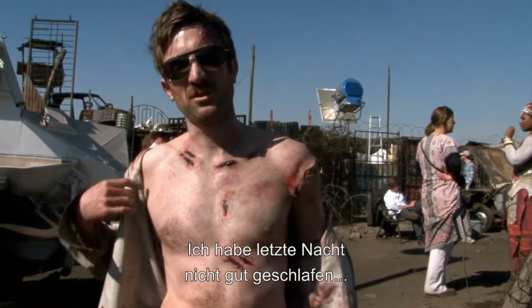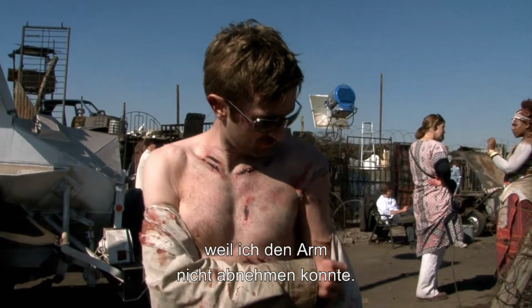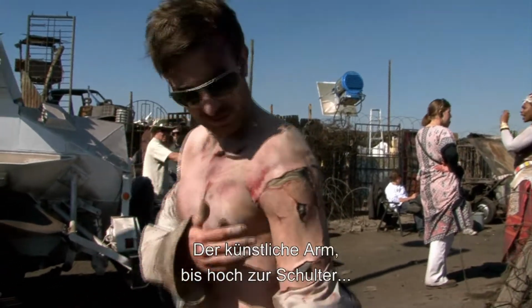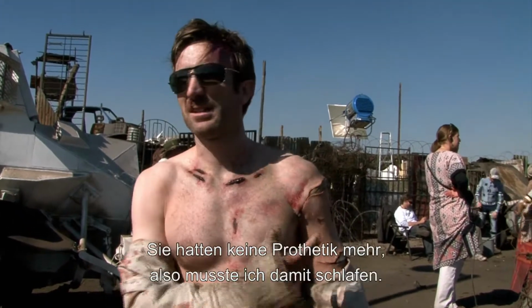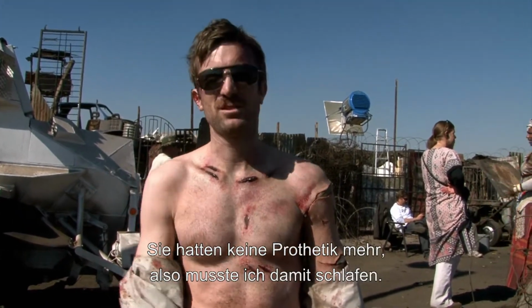Didn't sleep well at all last night because I had to sleep with this arm piece, this whole top piece, the whole shoulder piece that I did in the scene last night. They had run out of the prosthetic, so I had to sleep with it.